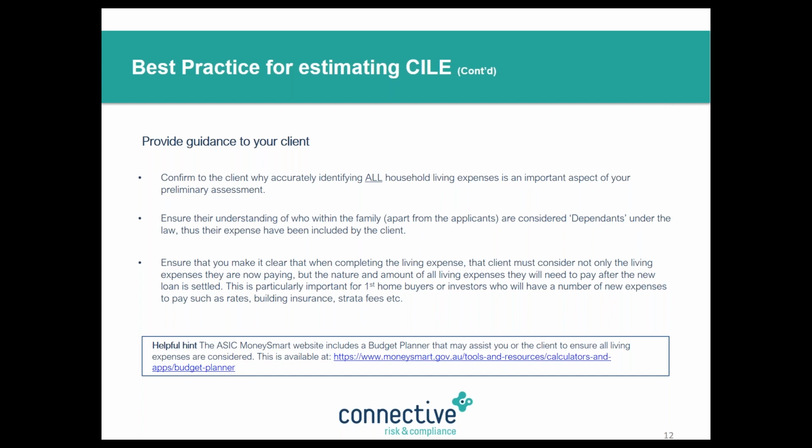Ensure you make it clear that when completing the living expenses, the client must consider not only the living expenses they're now paying, and I've said this before, but the nature and amount of all living expenses they'll have to pay when the loan's drawn down and the loan's settled. A lot of people don't think about that. They like to just think of what they're paying now. I'm going for the loan now, that's all you should take account of. No, it's future monies as well.